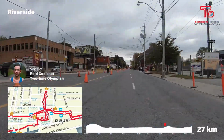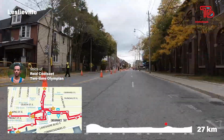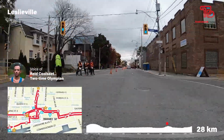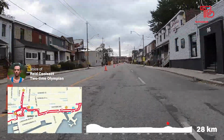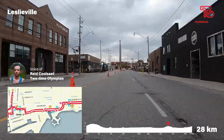It's a very important time to be getting in your fluids and your carbs. You'll want to have done a lot of drinking and eating up to this point, but especially at this point, keep it going. Even if you don't feel that hungry, you will need that energy as the race progresses. You'll be going the southern part of Leslieville.